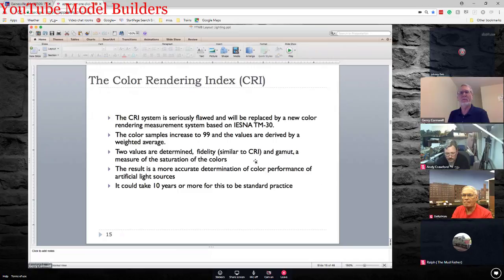I actually attended a webinar about this today. Color samples increased to 99. We get way more color samples, and the values are derived by a weighted average. We now have two values to look at, which would be fidelity, in other words, how accurate is it, and gamut, which is a measure of the saturation of the colors, which we didn't have before. The result is a much more accurate determination of color performance of artificial light sources, and it could take 10 years or more for this to be standard practice.